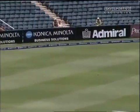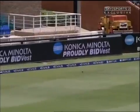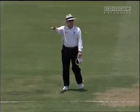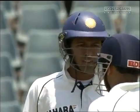Oh, just wide. And that's gone all the way to the boundary. There's a man back at gully, and he's quite deep. For that particular shot, Shaun Pollock, arms in the air, 4 runs the result.